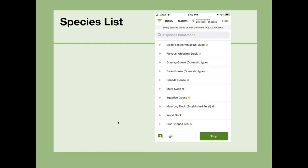It's not by alphabetical, but there's a way, because if you're new with this, you're like, oh my gosh, do I have to scroll down and find all these birds? Is this too hard? No, there's an easy way. So go ahead to the next slide.